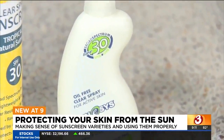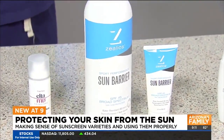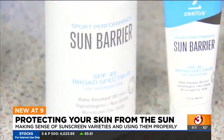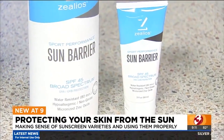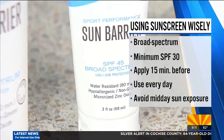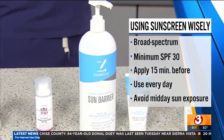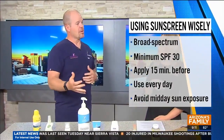Other ones, such as Zelios here, for example, is a zinc oxide, which is UVA and UVB, so covering both spectrums. The UVB is the type of UV ray that burns you, but that gets blocked also by ozone and other things. UVA is what doesn't get blocked by ozone and comes through your window. So most important is looking at something that's broad spectrum. You see that label on the bottles. Get a broad spectrum. That way you know you're covered both ways.